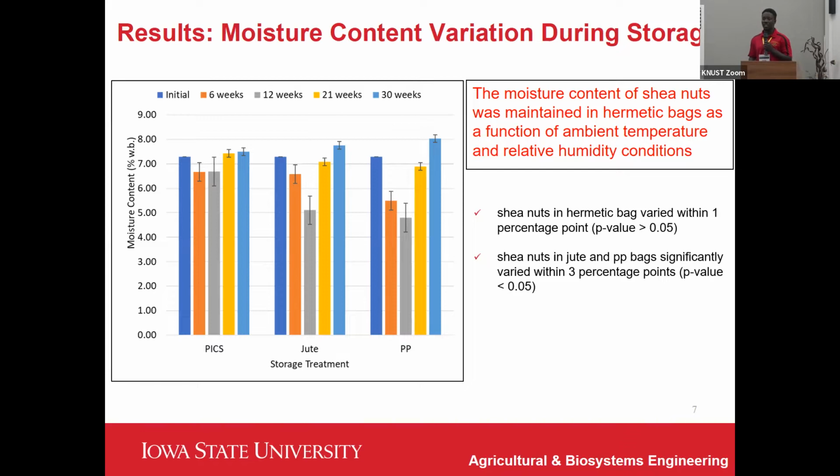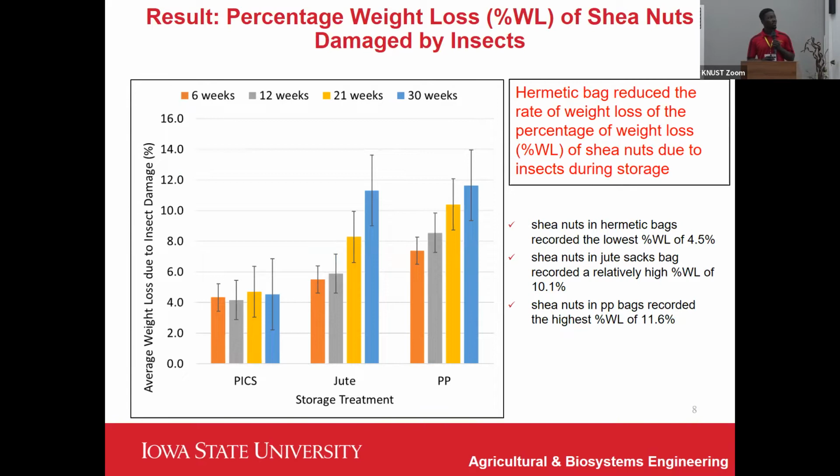Also, when it comes to the percentage of weight loss due to insect damage, this is actually a factor of the percentage of damaged nuts. So what we did was to use the count and weigh method to determine the percentage of weight loss due to insect damage. But instead of the actual weight of the nuts, we used the dry weight of the nuts to take away the effect of moisture that also had influence on the weight used for the experiment. In the same way, the nuts stored in the hermetic bag had a great potential in reducing the weight at which the nuts were damaged by insects.